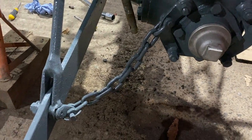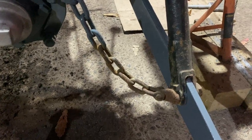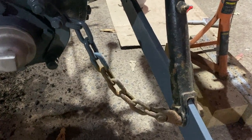I have found out what the worst thing is to paint, and the answer is a chain. There's just so many bloody sides to it. The worst thing to paint.